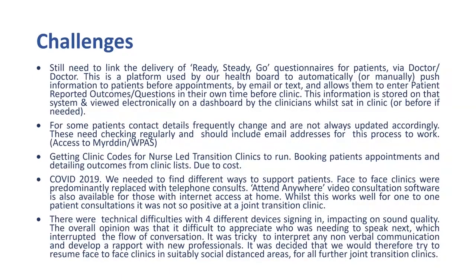Thank you. So the challenges are that we still need to link the delivery of Ready, Steady, Go questionnaires for patients to a doctor-doctor platform. We recognise that for any digital system to succeed, we must ensure that our contact details are correct. So really, we should be using every review or every encounter with the patient to ensure that the details we hold on file are correct.